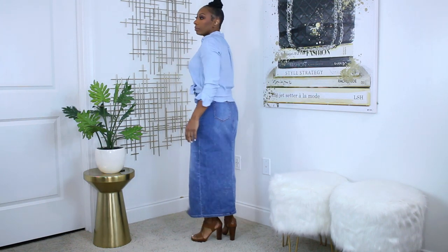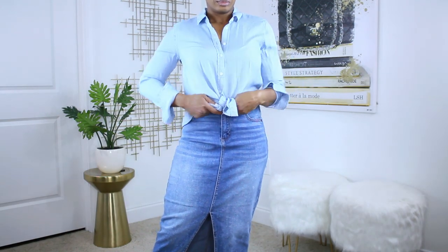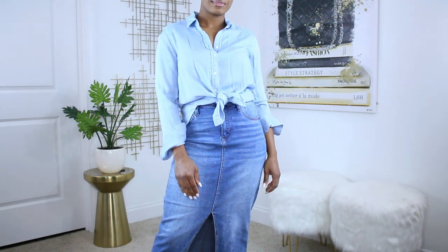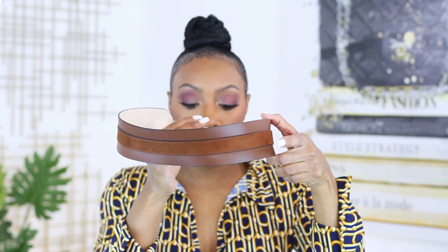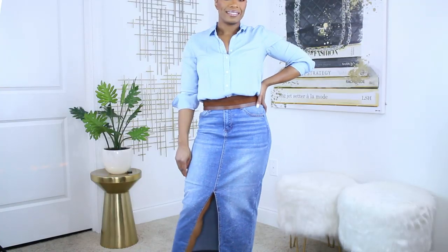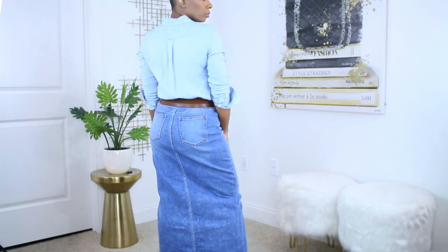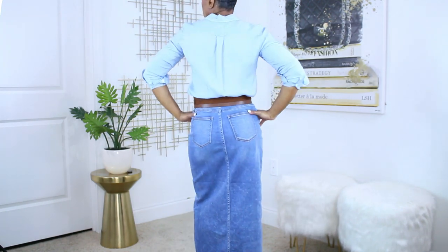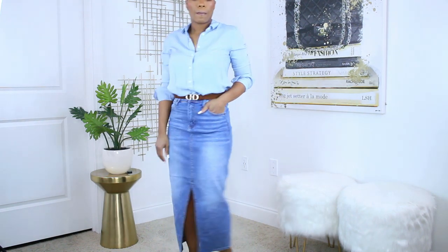If you want to jazz it up a little bit, you can also play around with the top a little bit. So you can take the top out of that knot. You could just tuck it in if you wanted to, and you can add this wide brown belt. You could wear it either way, backwards so that it shows more of the wide part of the belt, or the way it's intended to be worn, with this gold buckle showing in the front. Both ways will work. It just depends on what kind of look you're going for. So you can add that to it and tuck the shirt in.